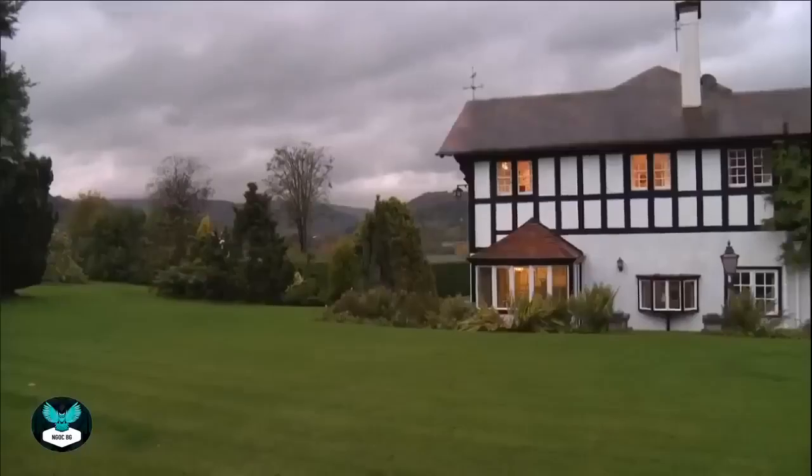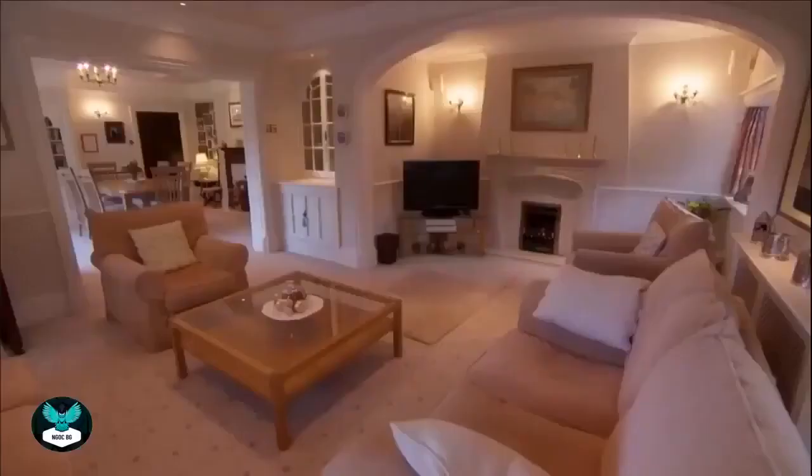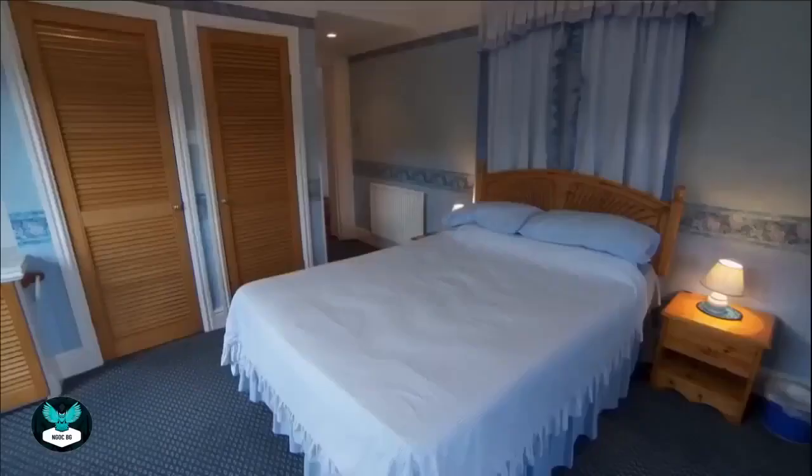The land, seen from where we saw it, looks stunning. So very, very impressed with this property. I really, really like it. It's got everything that we wanted. Lovely large kitchen with a range. There's six bedrooms, five with ensuite, so we would be able to let them, all of them, if we wanted to.